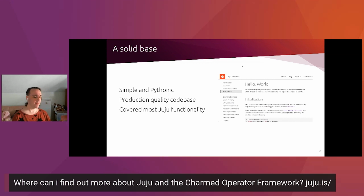So last time we spoke, we had a solid base in place. We had a charmed operator framework that was simple and Pythonic. It is important to us to be part of the Python community in terms of this code. If you are familiar with Python and write Python and love Python, this should feel very comfortable to you. If you're familiar with Python and write Python and don't love Python, oh well, but it should be a smooth experience that is mindful of some of the pitfalls of Python and works around them in known best practice ways. We also had, at that time, a production quality code base.